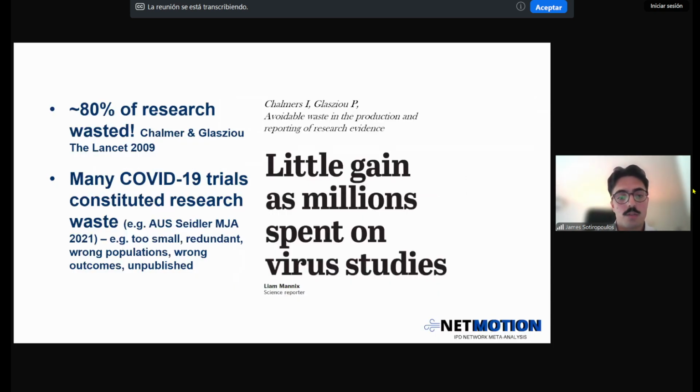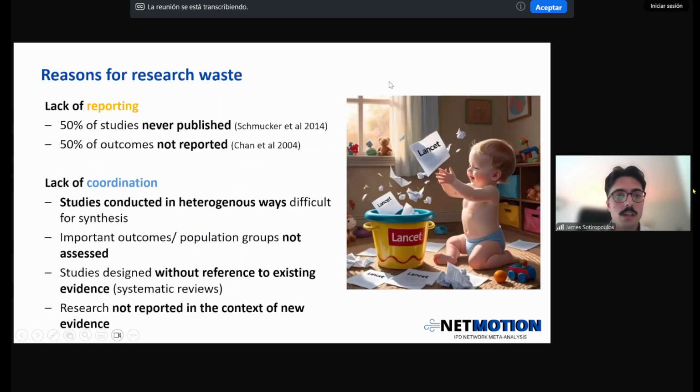Alarmingly, 80% of all research that's done is wasted, according to some claims. A good example of this is lots of the COVID-19 research. A report from the Medical Journal of Australia of trials that were done here locally found that millions of dollars was spent on these COVID trials that were funded very rapidly. But they were either too small, collected the wrong outcomes, were redundant, done in the wrong population, or even not published. So all of this money was spent on trials and no additional knowledge was generated.